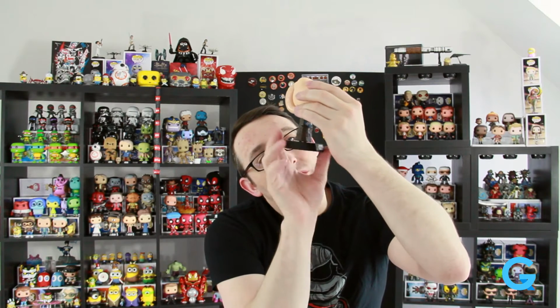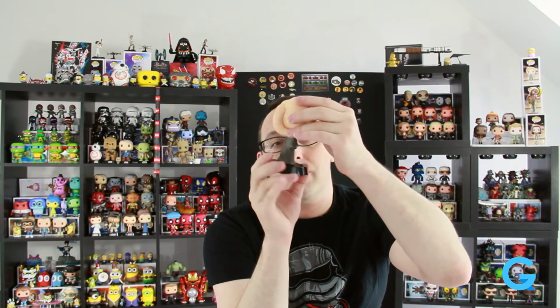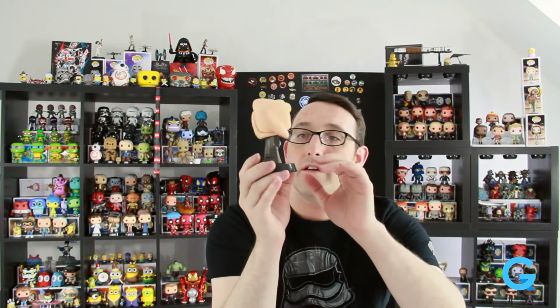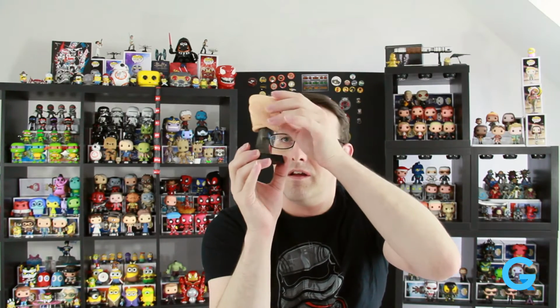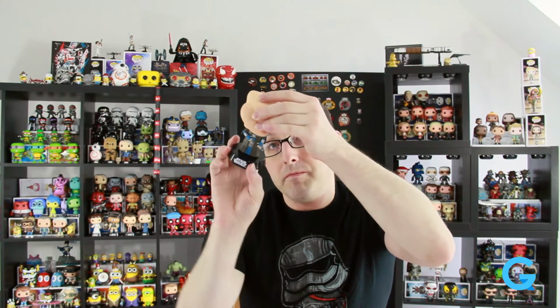Is the bobble head coming off or whatever? A little bit there. That's kind of weird. Barely, it's like sitting right on him. Anyway, doesn't look like there's too much damage other than the fact that it's a bobblehead and it's crappy, because bobbleheads are crappy. Pop, stop making bobbleheads.